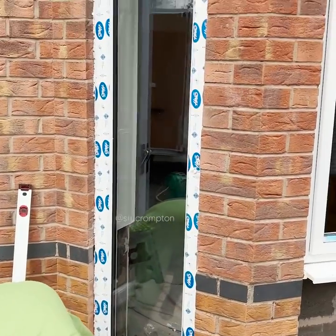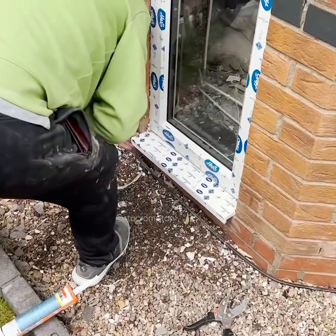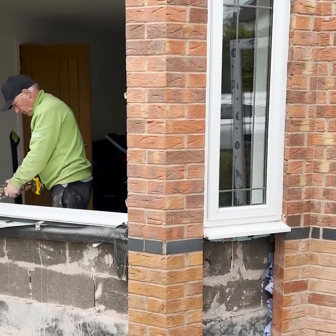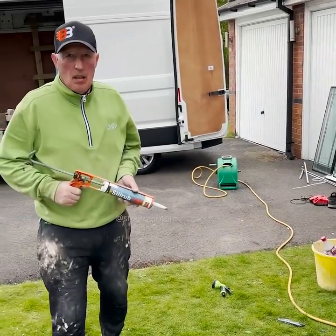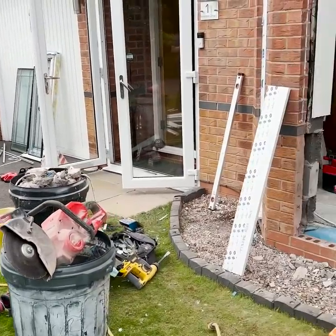So we've got one in there, nice and snug. Casey's just finishing that off. Right. Going okay, Dad? Yeah, it's going good. A lot of mess though. Yeah. It's just like a bomb site.